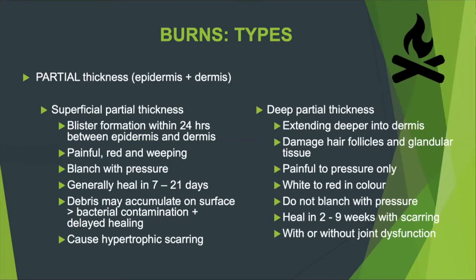This is also a very famous exam question, the classification of burns, because as I said, in my day, it used to be 1st degree, 2nd degree, etc. So superficial ones, the most important is that they cause scarring. They take about 3 weeks to heal, whereas the deep ones take a little bit over 2 months to heal. They can or cannot have joint dysfunction, and you've often seen patients with severe burns that have joint dysfunction. What's the word I'm looking for?